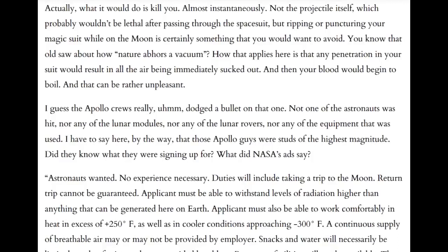Not one of the astronauts was hit, nor any of the lunar modules, nor any of the lunar rovers, nor any of the equipment that was used. I have to say here, by the way, that those Apollo guys were studs of the highest magnitude. Did they know what they were signing up for?